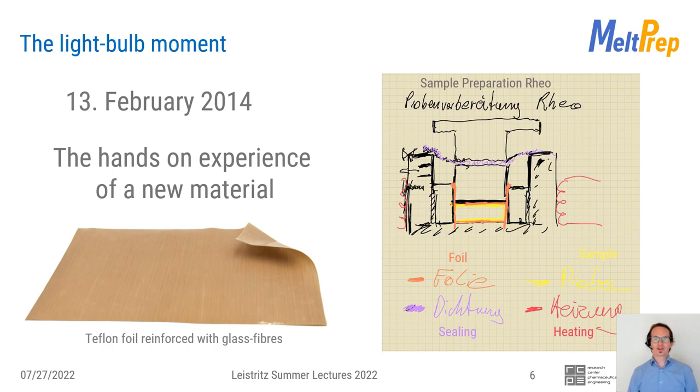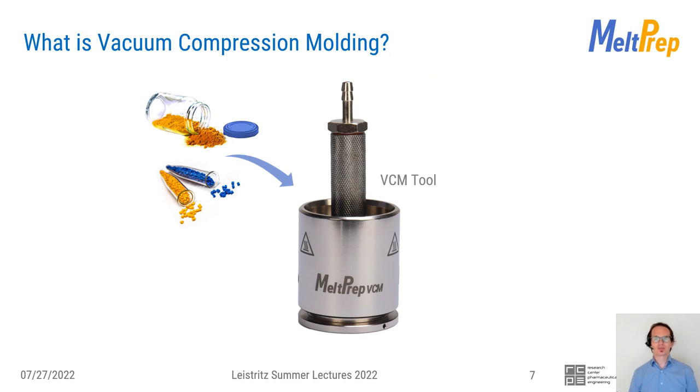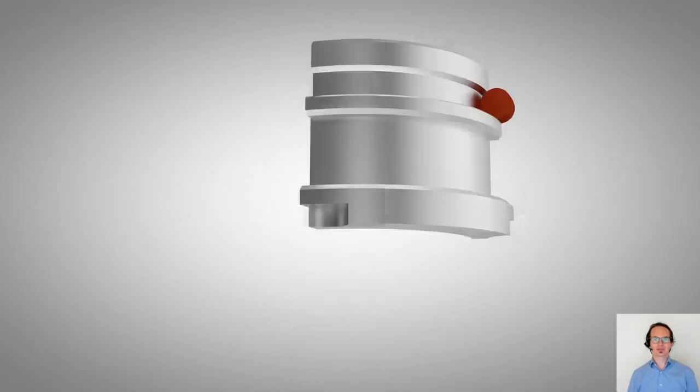The vacuum compression molding process transforms any thermoplastic powder into a solid specimen with defined dimensions, parallel surfaces, and no air or moisture inclusions. And the best of it, it works lossless. Put 1 gram of material in, and after typically less than 10 minutes of processing, you get a perfect 1 gram sample out. This is the heart of the VCM technology.